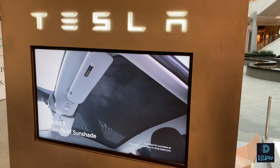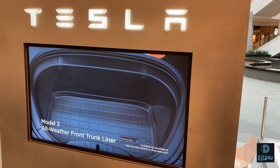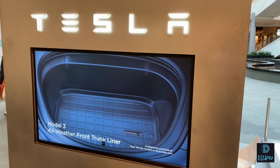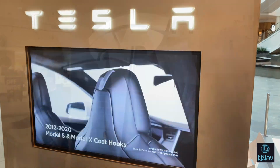This is the future of cars. Of course, I drive a 2000 Chevy Impala, which I love, and it's nothing compared to this, but hey, you gotta take what you can get.